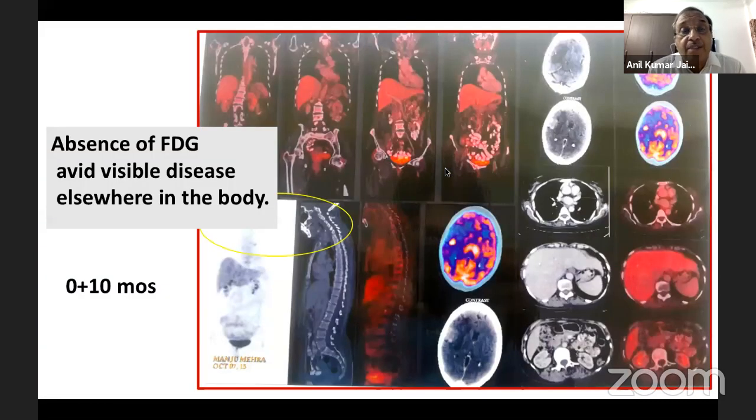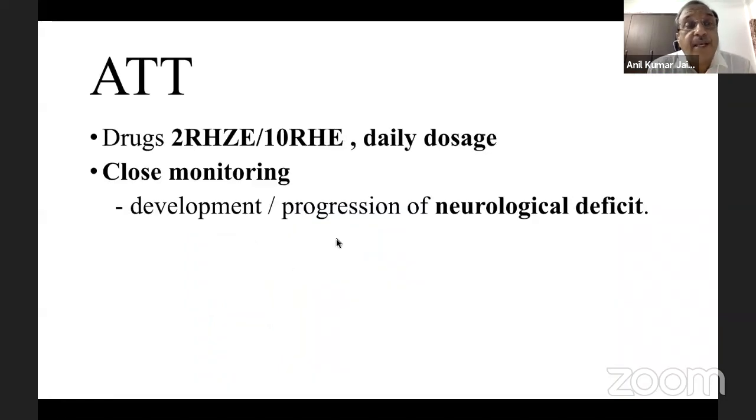And at 10 months, PET scan demonstrated no activity, and the ATT was stopped in this particular patient in that series at 10 months time. So the regimen is 4 drugs for 2 months, 3 drugs for 10 months, daily doses.